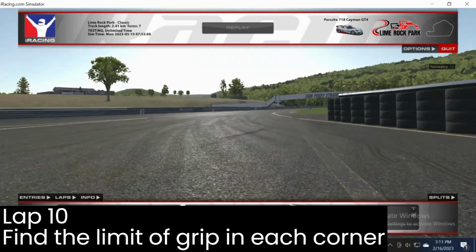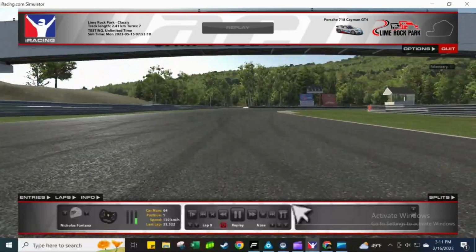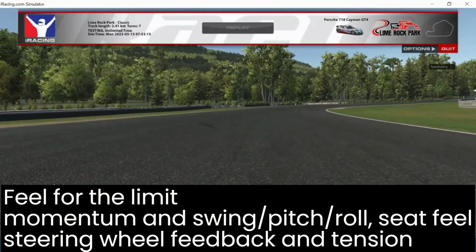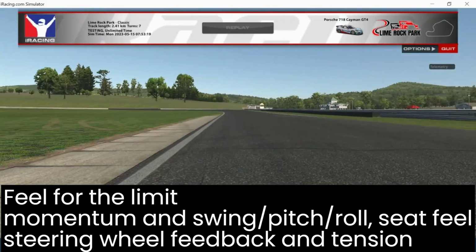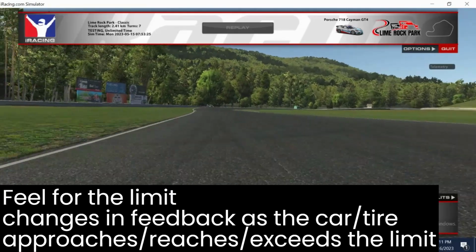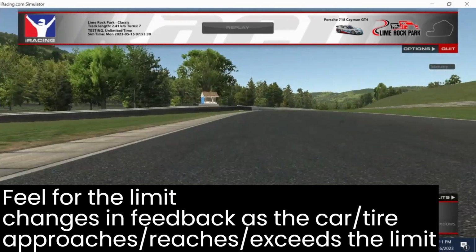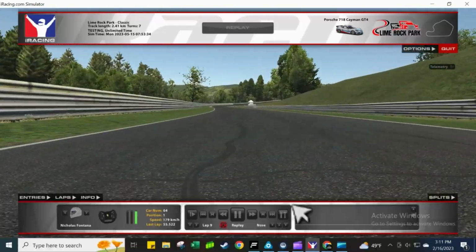The first thing we're going to try to do is figure out where the limit of grip is. We're going to feel for the limit by feeling for the momentum and swing of the car, but especially feeling for feedback in the wheel that is going to increase as we approach the limit of grip, and then it's going to loosen, and that feedback's going to change, and the feeling will shift in the wheel as we exceed the limit of grip of the tires.